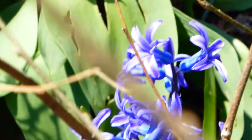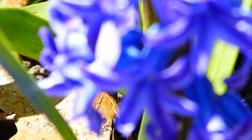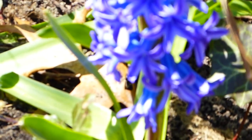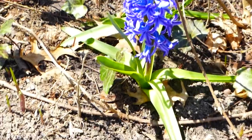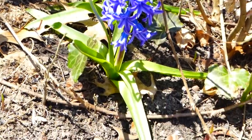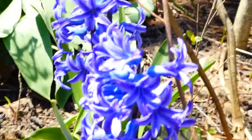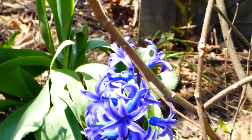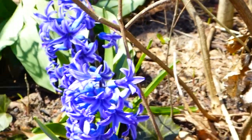Well, there's lots of twigs in my way here, but there is the purple flowers up close. Oh my goodness. Those are really pretty. They look like little trumpets. Little purple trumpets. Yes, there sure is a lot of purple things out here, isn't there, Lambchops? A lot of purple. These ones smell really nice. They do? Yes.